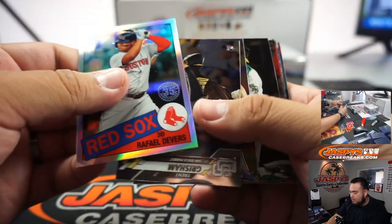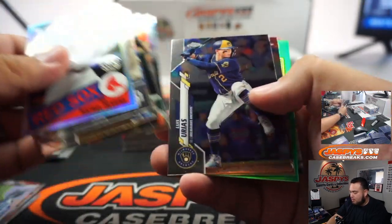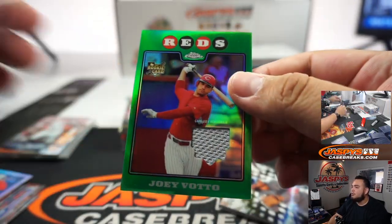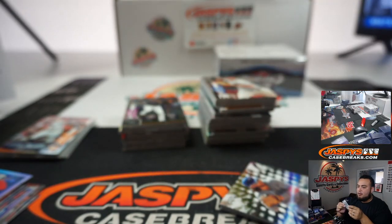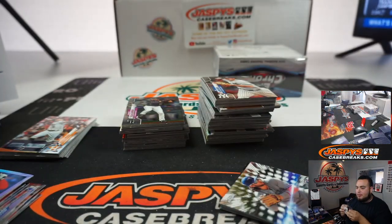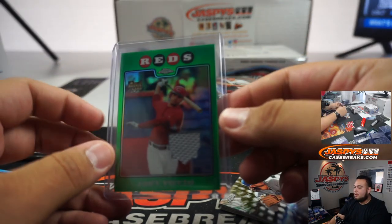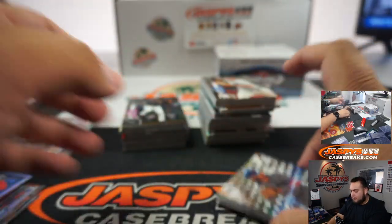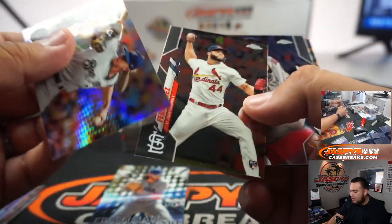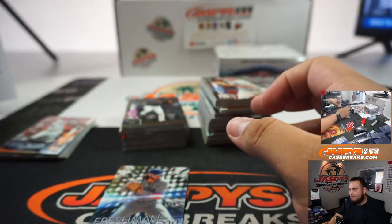Rafael Devers. Ooh, what do we got here? Joey Votto. Look at Reds. Retro Relic rookie card. Wow, number 99. That's cool. Damn. There you go. Little Bubba Chet. Hater.